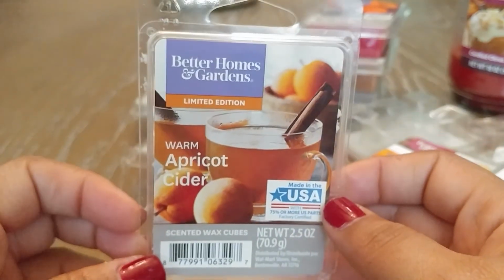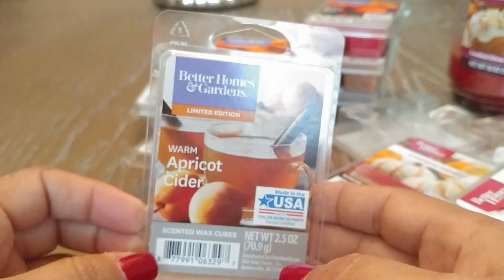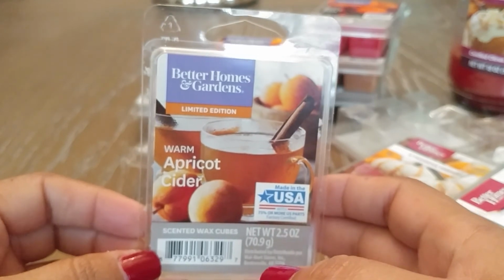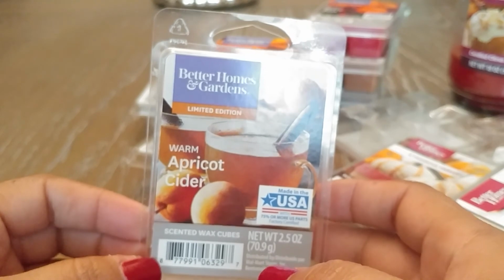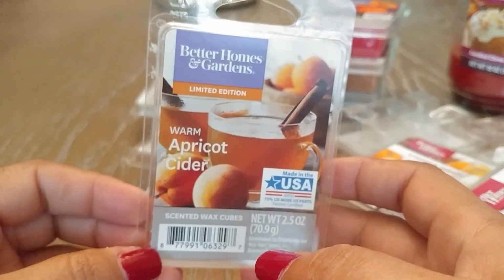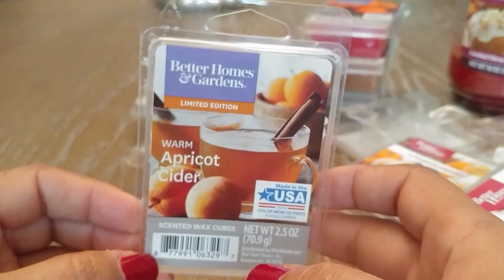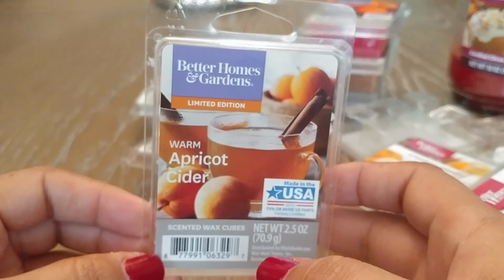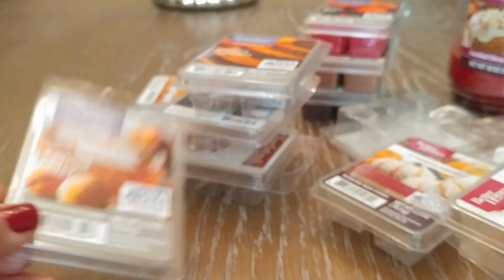And then lastly, I have warm apricot cider, which is, again, a new one I got but did not haul. Loved apricot cider. To me, this isn't really a fall note. There is a type of warmth to this, but to me, it's not really fall. Maybe it'd be like a good transition scent. And the apricot in this is so good and authentic and strong. And so I really enjoyed this one. I don't have to hoard it, but if it were on sale or if they brought it back next year, I would definitely pick it up again.